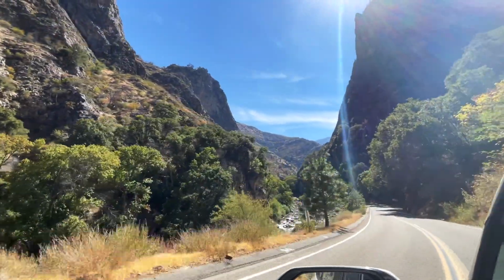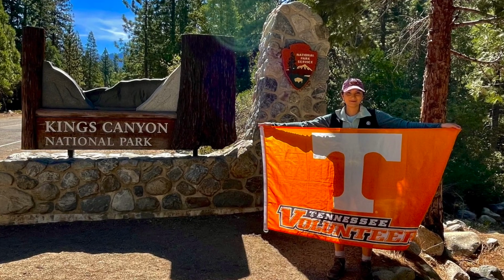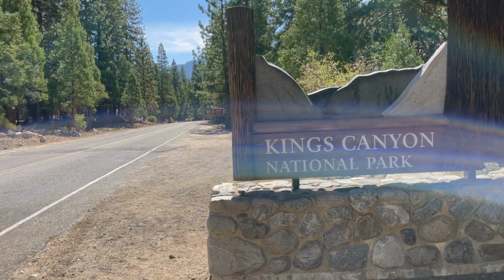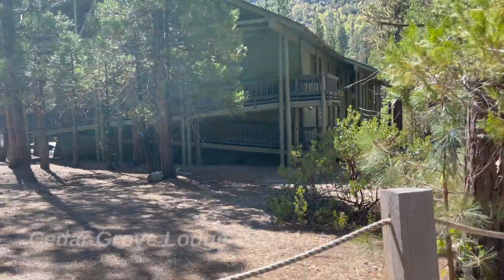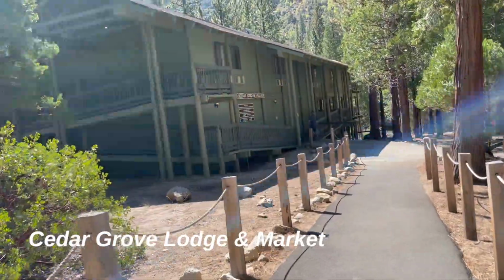Gotta get my flag and sign pic at every new park I go to. The entrance sign is down at the bottom of the canyon, even though we technically started our day off inside of this park. Alright, now we're checking out the Cedar Grove store. It looks fairly empty, so we're hoping that it's not closed. It was not closed, and actually a bit crowded inside.